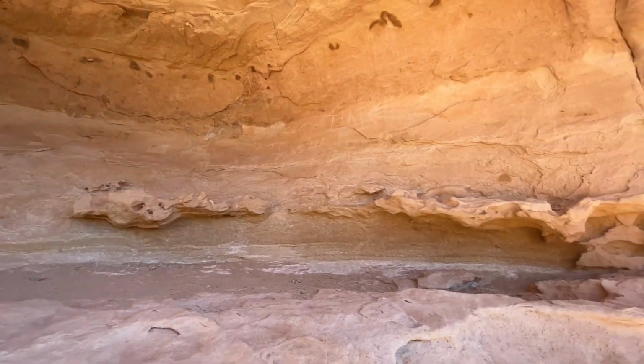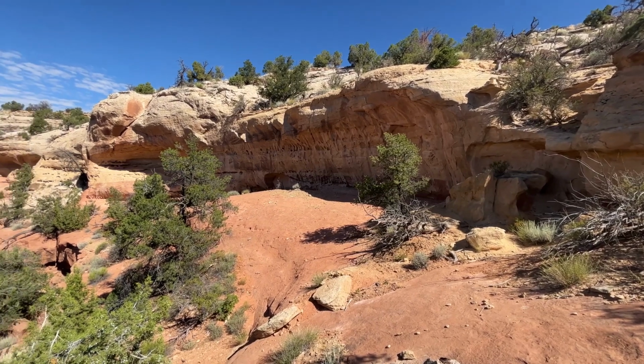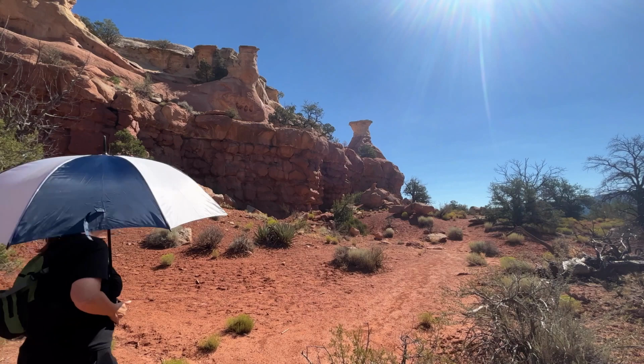We stopped in an area shown on the map about 3/4 of a mile in. While I'm sure people lived and used this area in the past, we didn't see any obvious structures.